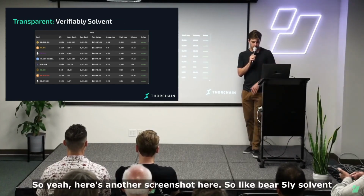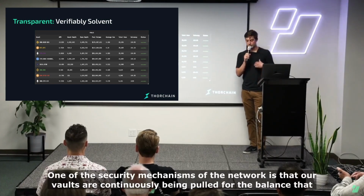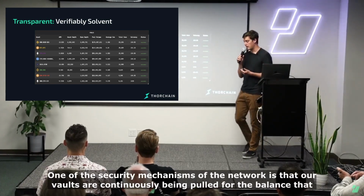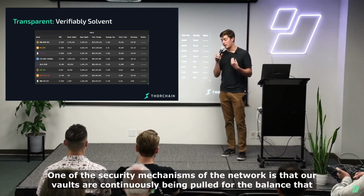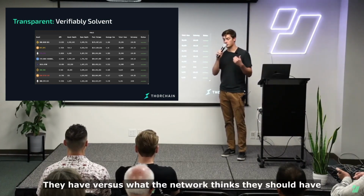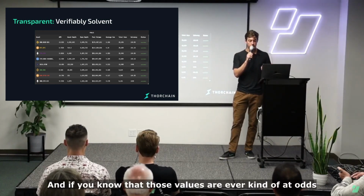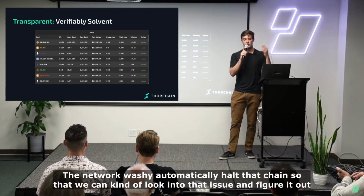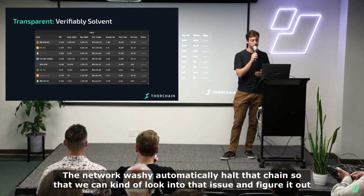Here's another screenshot. Verifiably solvent: one of the security mechanisms of the network is that our vaults are continuously being polled for the balance that they have versus what the network thinks they should have. And if those values are ever at odds, the network will automatically halt that chain so that we can look into that issue and figure it out.